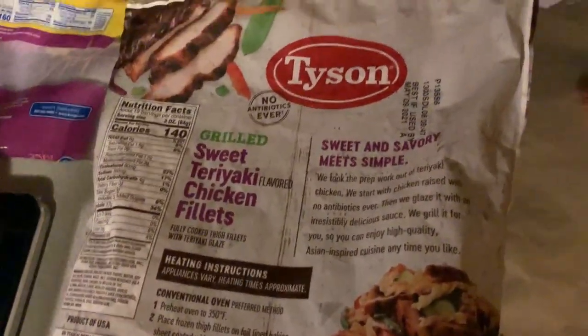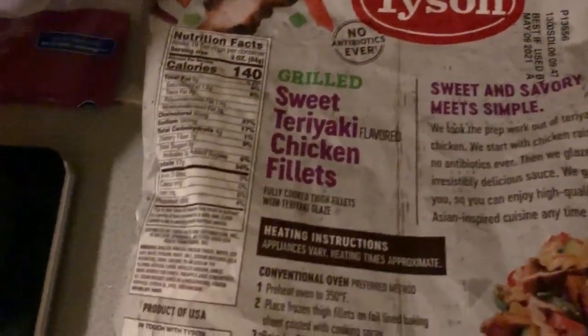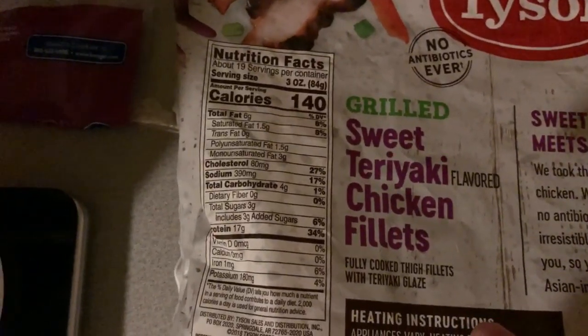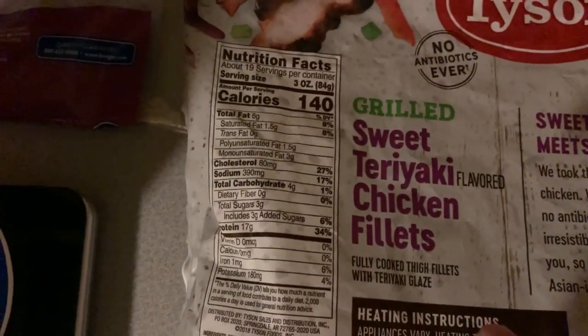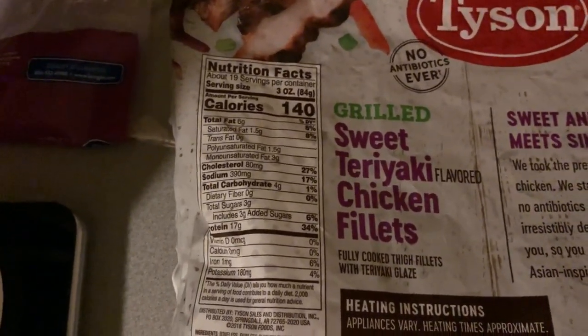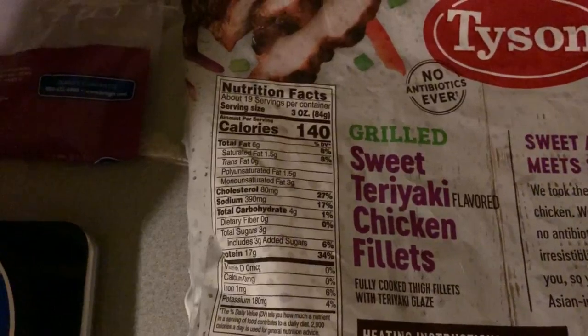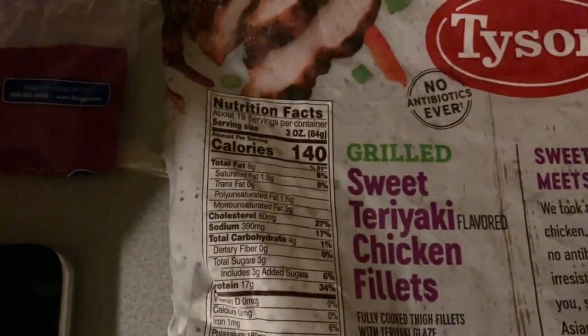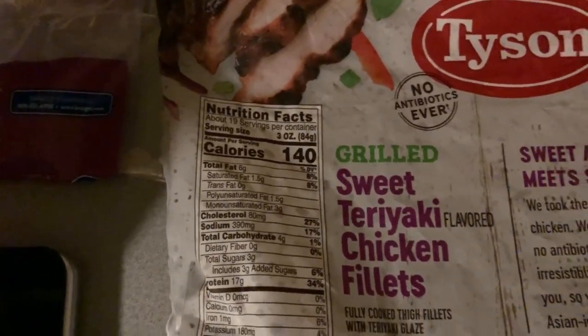So first of all, we're going to have 2.5 servings of this Tyson teriyaki chicken. The macros are 6 grams of fat, 4 carbohydrates, and 17 grams of protein. So we're going to be doing 2.5 servings of that. So that would be 3 times 2.5, which is 7.5 ounces.